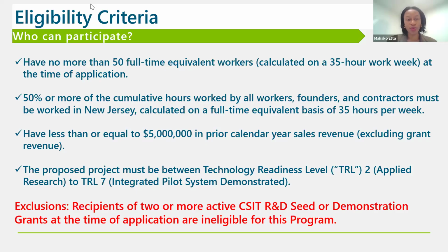For past awardees, you will be ineligible if you currently have two or more active CSIT R&D seed or demonstration grants. So if you have a clean tech seed grant and you were a part of round 3, and you also have a clean tech demonstration grant that you were awarded in round 1 or you were just awarded in round 2, you will be ineligible because there'll be active seed grants.